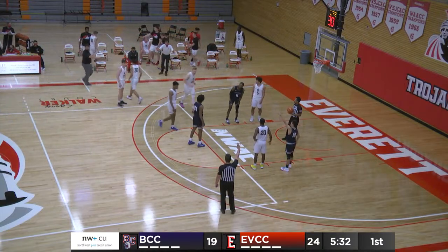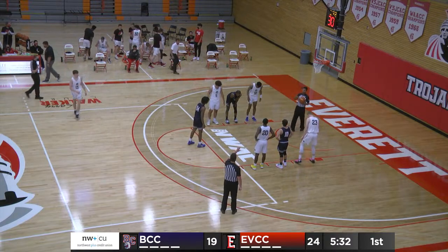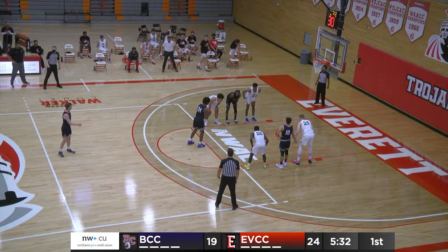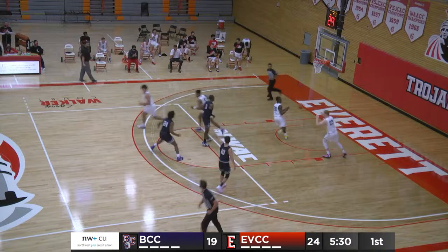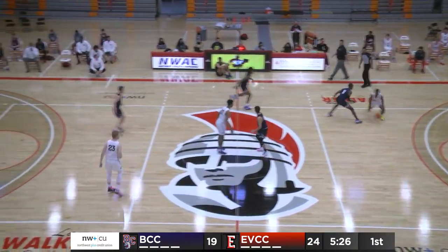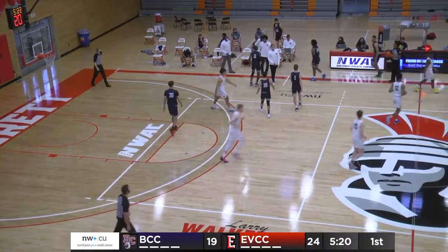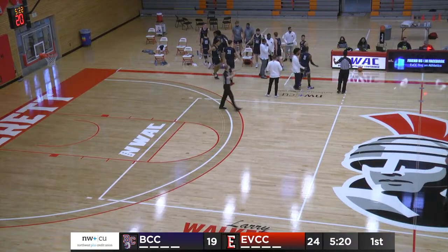And here come all the substitutions. Everett back where they started with the same 5 players. And that one's no good. Dilworth, full court pressure. He'll call timeout. Everett leads by 5, 24-19, 5:22 to go in the half. We'll be back after this.